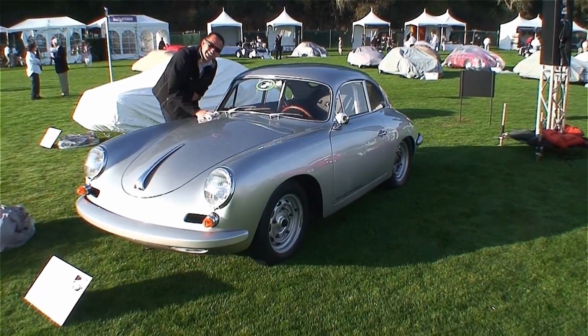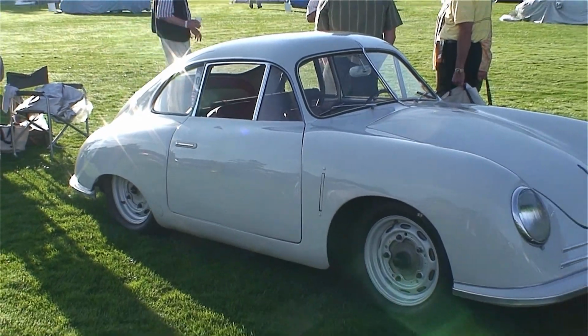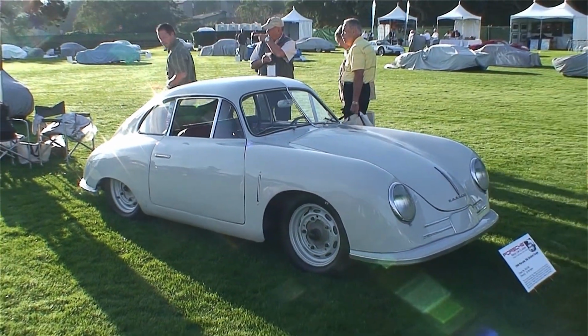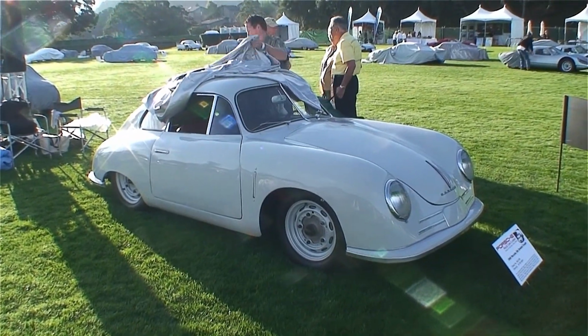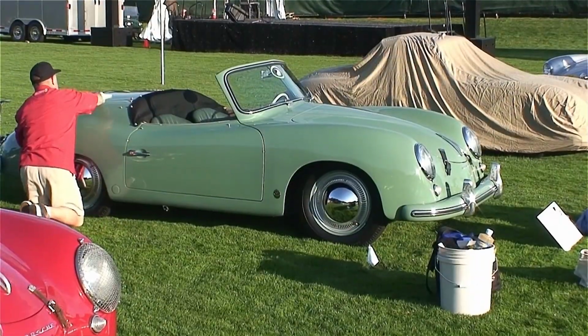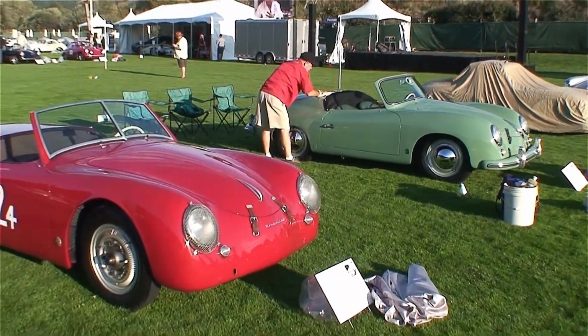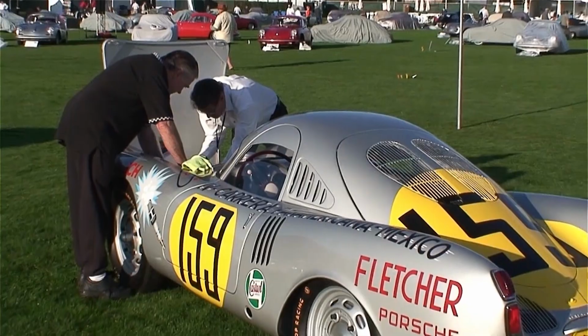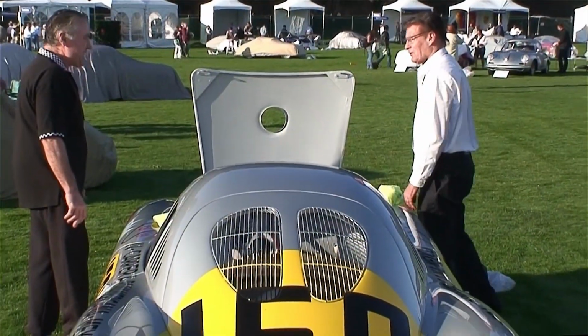It's a Carrera too. And yesterday we saw one of these Gmünd coupes, and here's another one. Very rare. Back the cover goes on, but 1949. Two very, very unique and unusual Porsches, looking Speedster-like, but not. This is the 550 Spider Mexico coupe. Very unique shape.